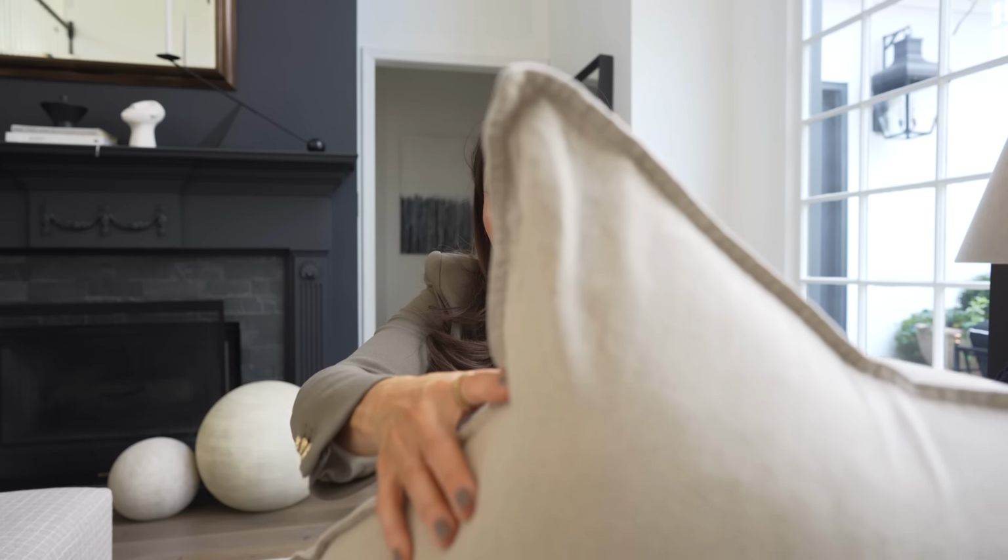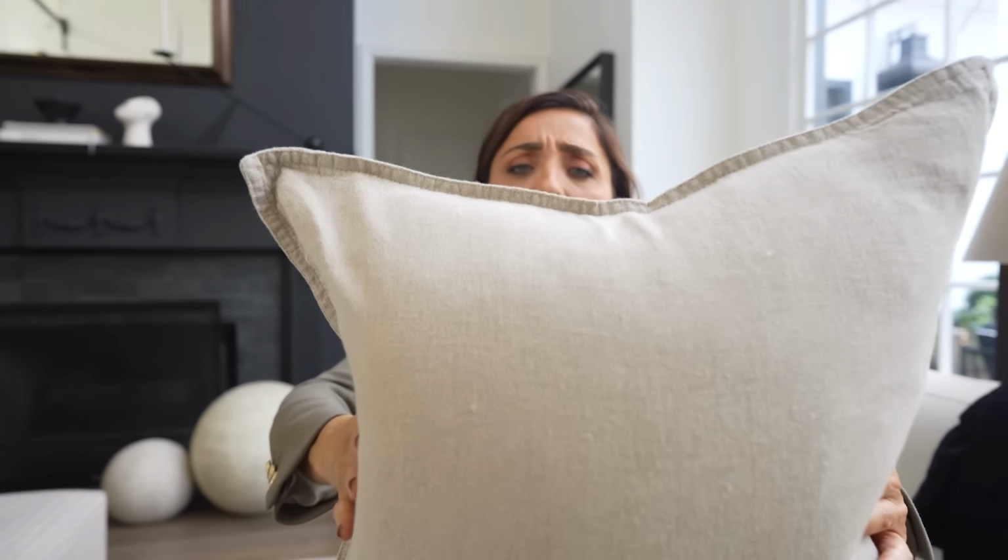I'll leave it linked up for you just in case it's there. But a lot of times they don't bring things back for a second season. So I wasn't expecting that the things that I've owned for over a year would still be sold on there. But in fact, these linen pillows are some of my favorite. They've got a really nice little edging on them. The little detail's really nice.